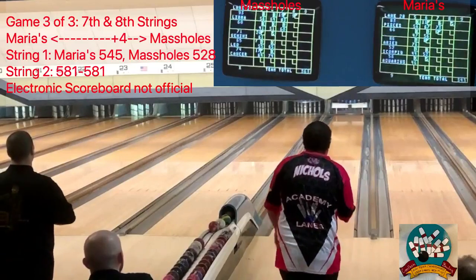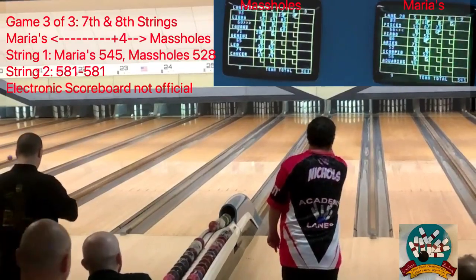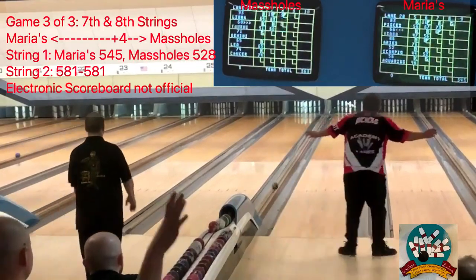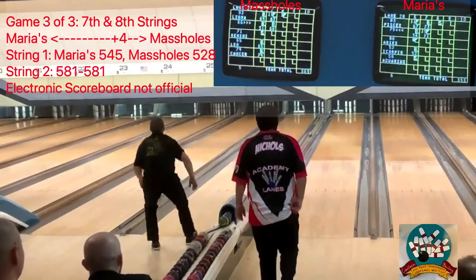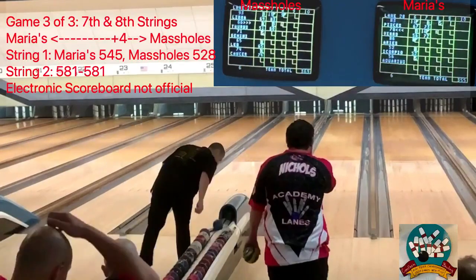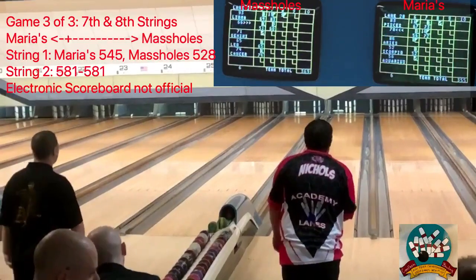363, 343. Nichols open here in the 8th, trying to get on board here. Off to the right, gets 6. Chris Harris, huge fill here on 27. Gets a split, 6 in the fill. 72 through 7, and they're back in the lead. Back and forth we go.